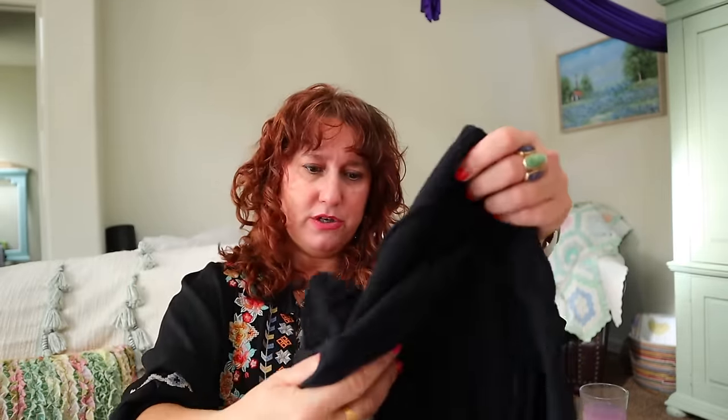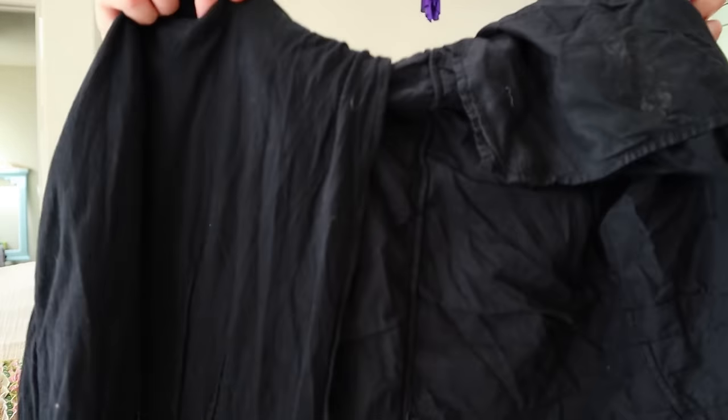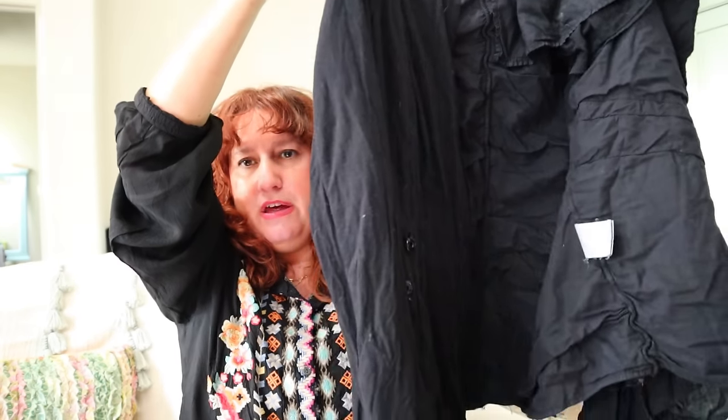You could change that to yourself and say, I'm going to look it up, if you're newer or something. This is a top. It's black, it's gauzy, thin. I don't know exactly what's going on with it.